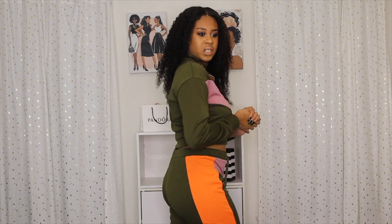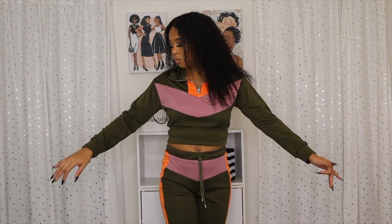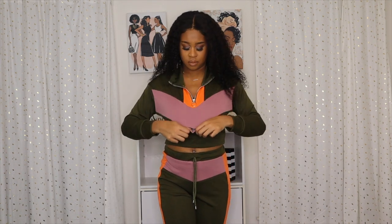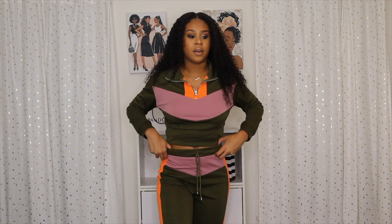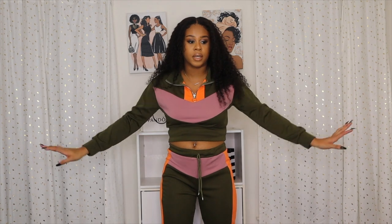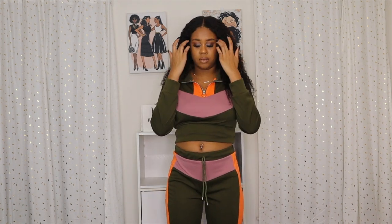It fits pretty good. It's just average though. I feel like the shirt could be a little bit more fitted. It's not really fitted. I feel like the pants are a better fit than the shirt is. I feel like the shirt's a little bit big. But honestly, this is not really that bad. It could get a good pass from me.